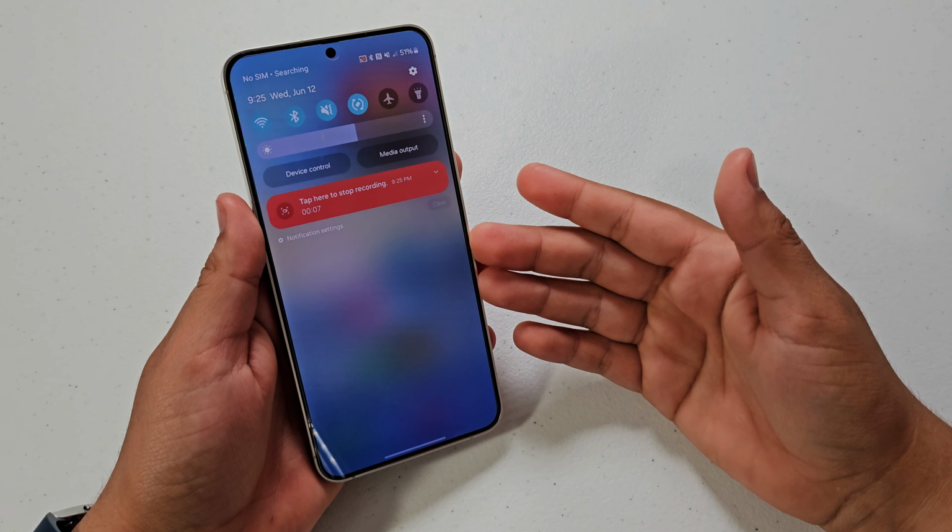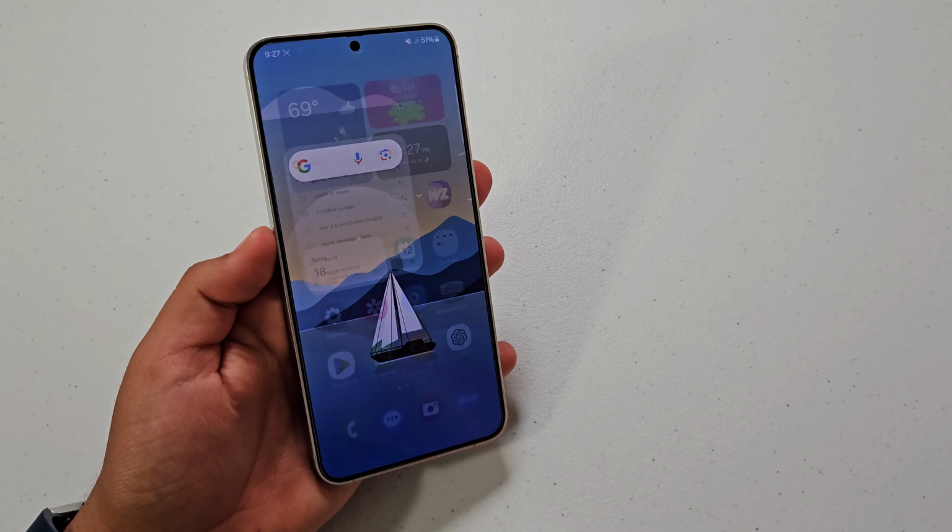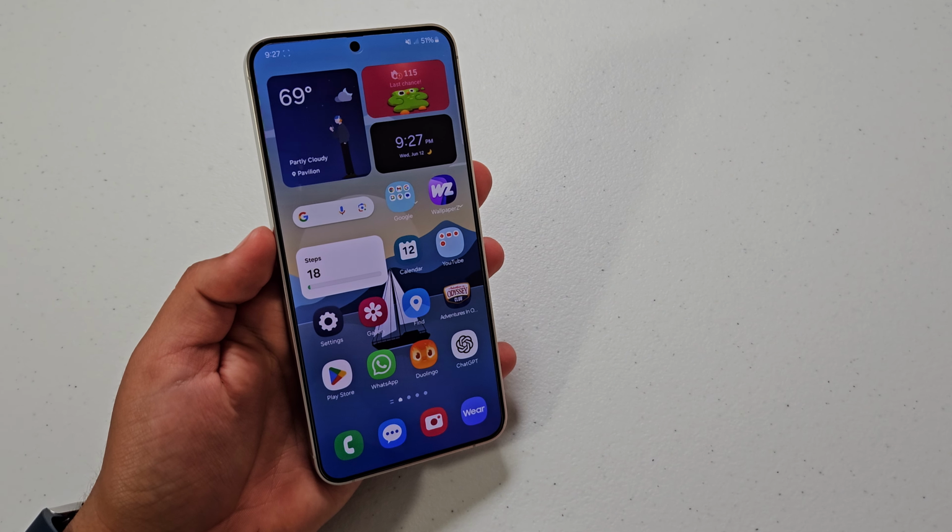I definitely really like how Samsung makes their animations really fluid, like just the small stuff. It honestly makes it really nice. Let me know down in the comments if you like Samsung's animations, or if you think they should improve, or if you just don't like them at all.